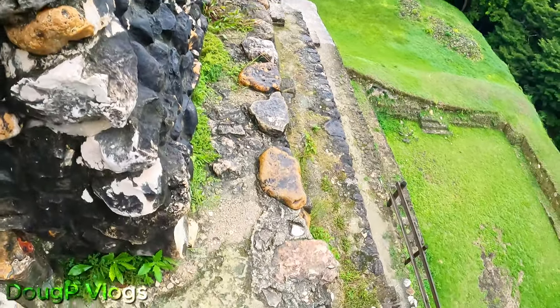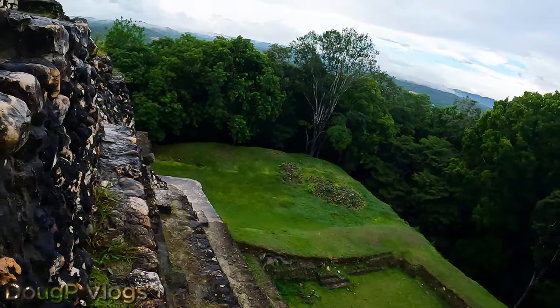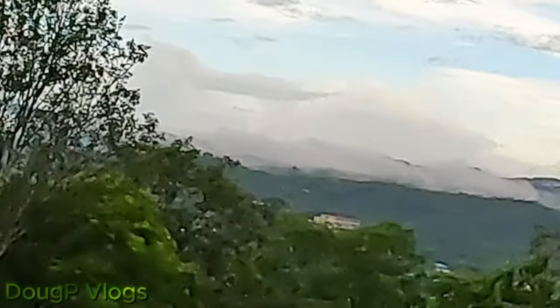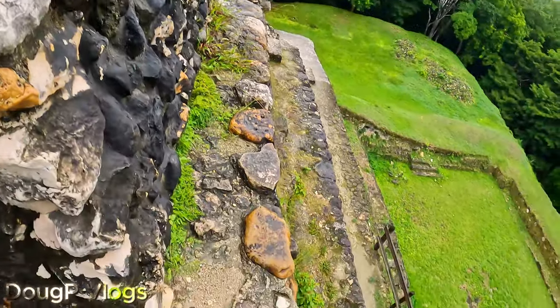Look at this edge where I'm standing. Look at that, see that? This is where I am standing. Wow, that big house back there. Can you see it in the center there? Like a yellow house? I'll try to zoom in. That is in Benque Viejo. Look at this edge.